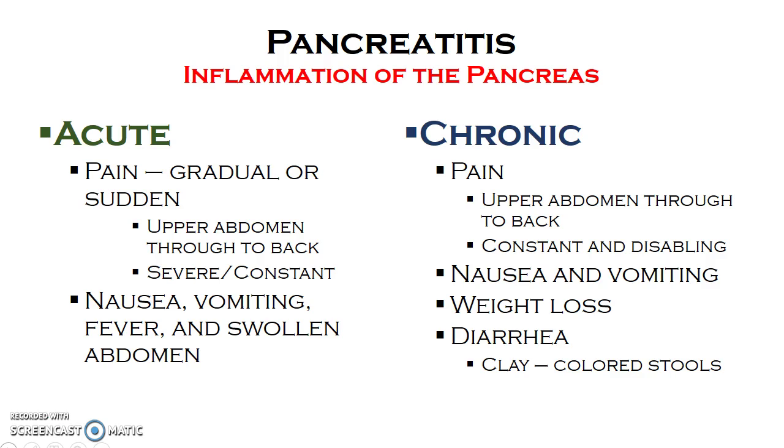The symptoms of chronic pancreatitis are upper abdominal pain. The pain may spread to the back, become worse with eating or drinking, and become constant and disabling. In some cases, the abdominal pain goes away as the condition worsens, but this is fairly uncommon. Other symptoms include the following: nausea, vomiting, weight loss, diarrhea, oily or fatty stools, and clay-colored stools.